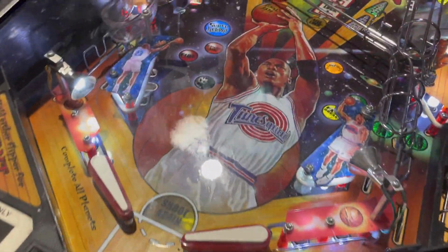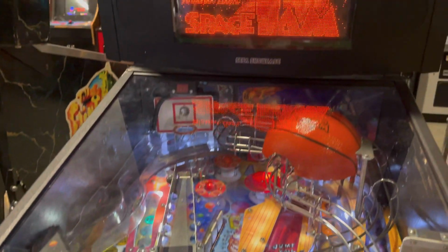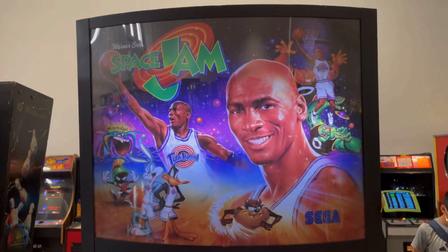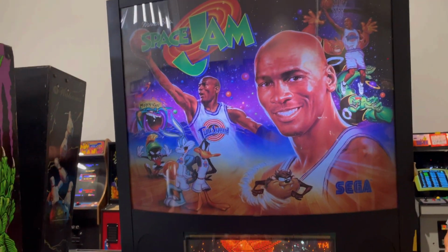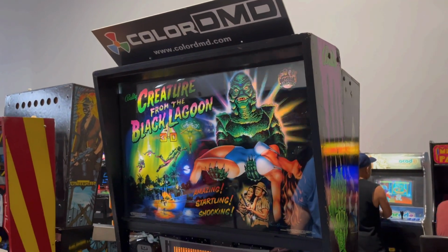Space Jam, so badass. Look at that. Oh, that's great, I love that. His awkward smile. I guess I gotta be on this pinball machine. Gotta do it for a paycheck. Creature from the Black Lagoon, absolute masterpiece.